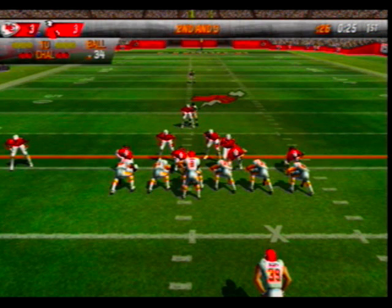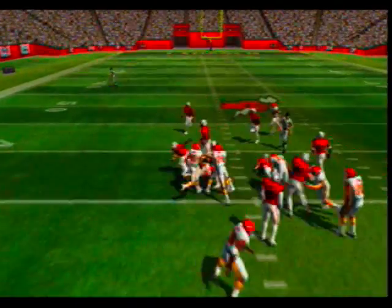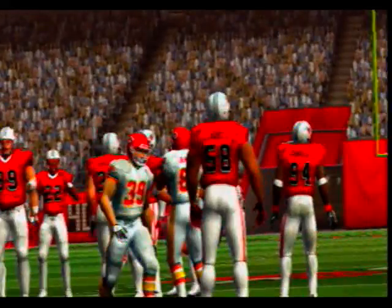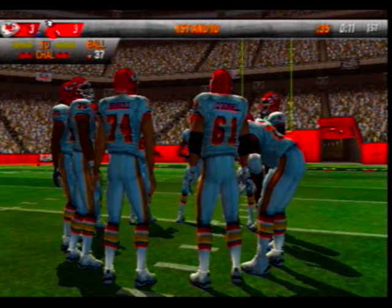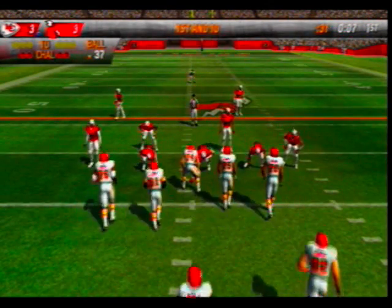Only one man in the backfield. Hand off to the tailback. He's going to spot this one at the 37-yard line. So that tackle now gives him four. He gets just barely enough for the first down. Ball on their own 37. Ball on the 37-yard line.